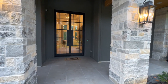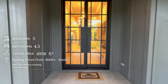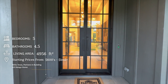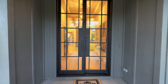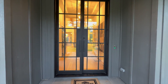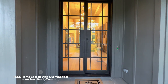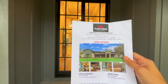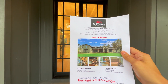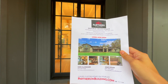All right, this is gonna be a 5-bedroom, 4.5 bathroom, 3-car garage, 2-story, 4,956 square feet. It also includes a study, a gym, a wine room, a game room, and a covered patio and a loft. That is a mouthful, guys. But we hope y'all enjoy today's property tour, guys. All right. So this is gonna be the model home that is now open.